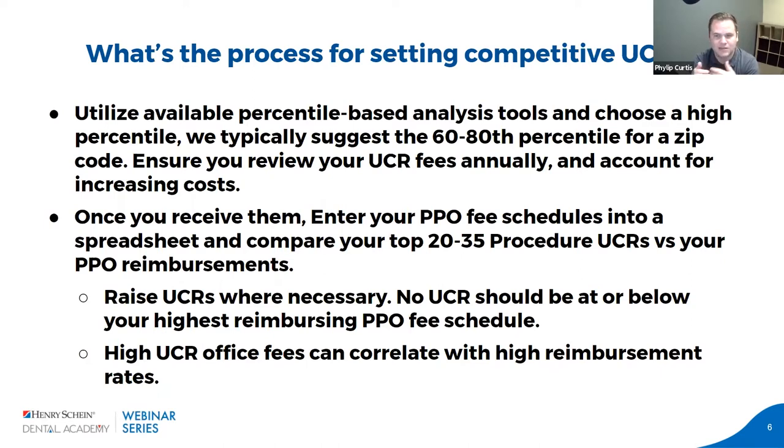The reason why is because the whole purpose of a PPO is that they provide a discount to the patient. So if you're saying, hey, my procedure is priced at $80 and the PPO is willing to reimburse you at $90, well, then you need to come up, right? Because what that means is you're never going to get $90 because they're never going to pay you above your UCR office fee. They want to show to the patient that they took a discount off of what your UCR is. So you want to make sure that none of those are below. And if they are, you want to increase those above. Typically, rule of thumb is about 20 to 30% above your highest paying fee schedule. Okay. Like I said, high UCRs generally correlate to high reimbursement rates.